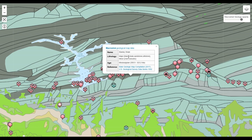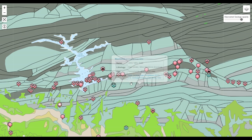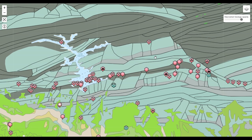So this is the Stanley Shale. More specifically, we're in the Gap Ridge member of the Stanley Shale. It is a sandstone unit of the Stanley Shale, which is primarily a black shale. Typical Carboniferous black shale. It's Mississippian in age, so it's older than the Pennsylvanian stuff that it was squeezed in between, like the John Valley Shale or the Jack Fork Sandstone, which are, as you can see, both Pennsylvanian. Just got sandwiched in there by all this faulting and folding that's going on here, creating sort of a bit of an anticlinal system here, but not too crazy, just a lot of faulting and folding.